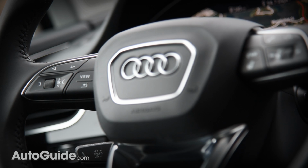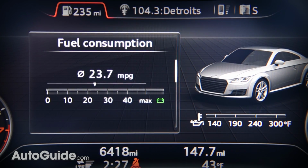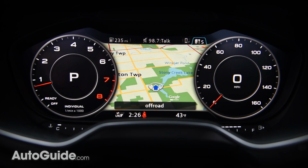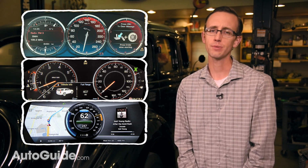Now, recently, Audi has made a major push to digitalize its instruments, and I'm a big fan of their easy-to-use systems, which you can get in the TT sports car, Q7 crossover, and other models. But the four-ring brand isn't the only one doing this. Jaguar is on board, so is Cadillac, Tesla, and numerous other automakers.